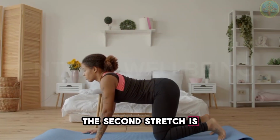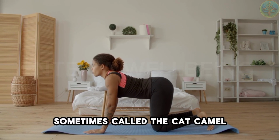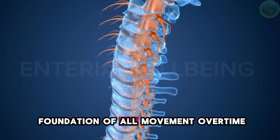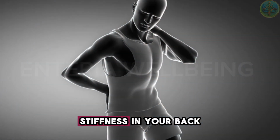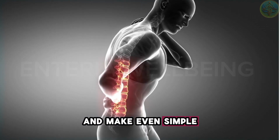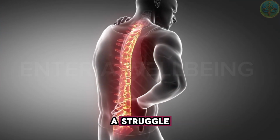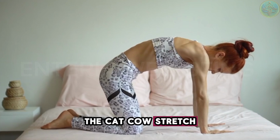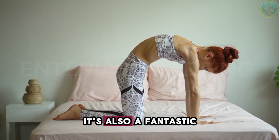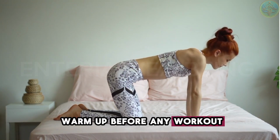The second stretch is the cat-cow, sometimes called the cat-camel because of its appearance. Your spine is the foundation of all movement. Over time, stiffness in your back can limit mobility, cause chronic pain, and make even simple tasks like bending or twisting a struggle. The cat-cow stretch helps keep your spine mobile, flexible, and pain-free. It's also a fantastic warm-up before any workout.